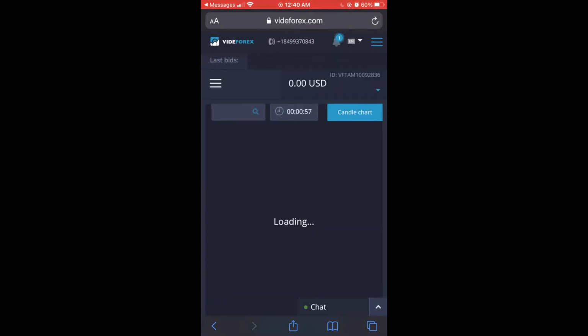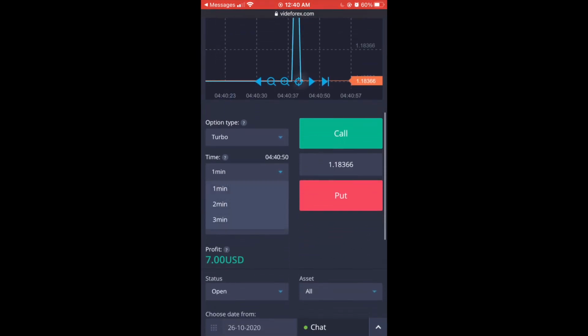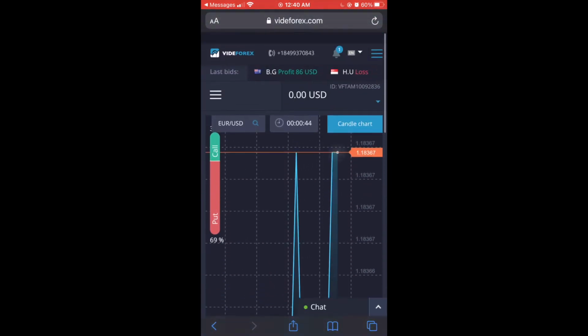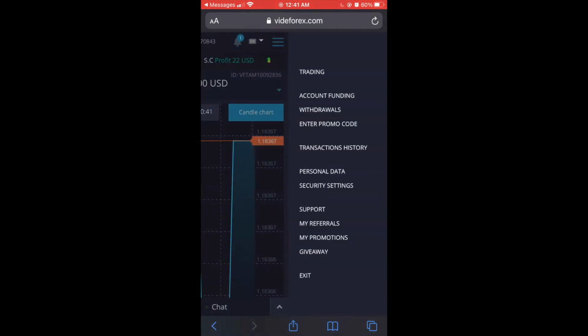So basically, this is how your account is going to be set up. You have your chart, you have your call, you have your put, you have the time. You basically have everything that you need to know in order to get you started. Here I'm just showing you guys the chart, just the different options that they have, but basically this is what your account is set up.